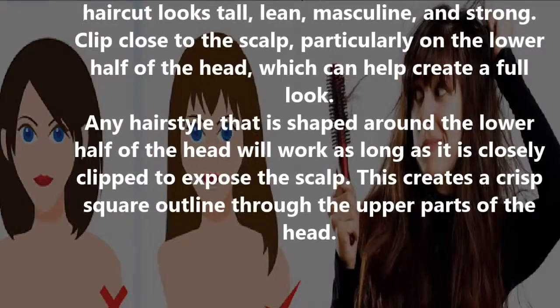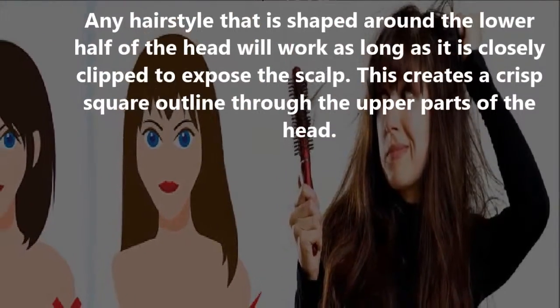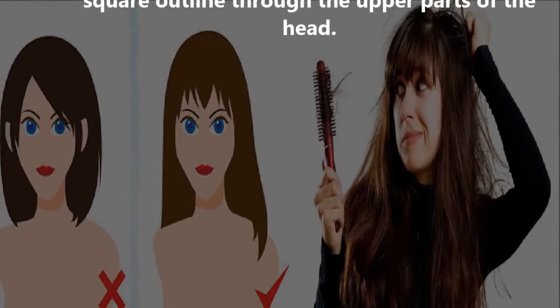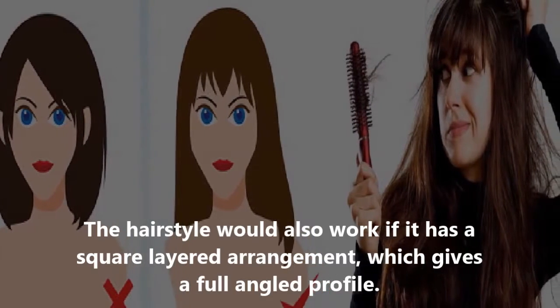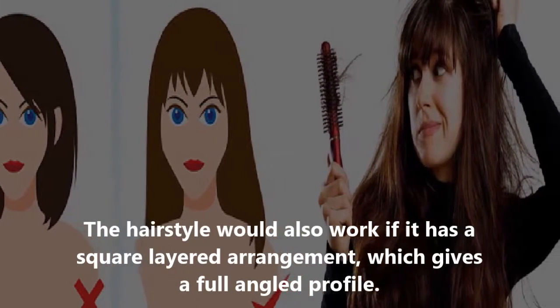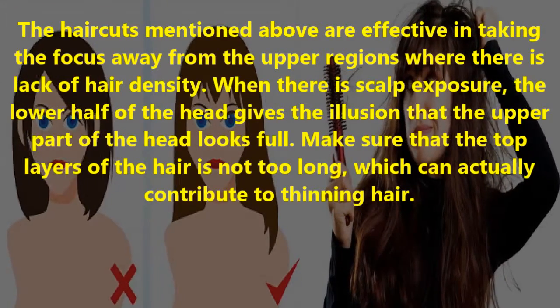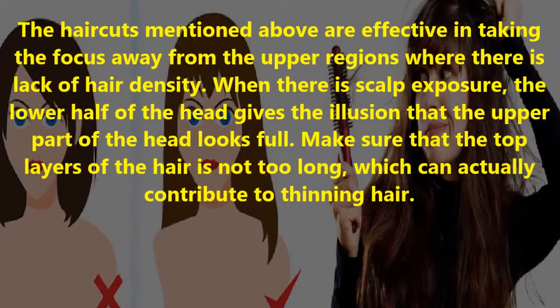Any hairstyle that is shaped around the lower half of the head will work as long as it is closely clipped to expose the scalp. This creates a crisp square outline through the upper parts of the head. The hairstyle would also work if it has a square layered arrangement, which gives a full angled profile.